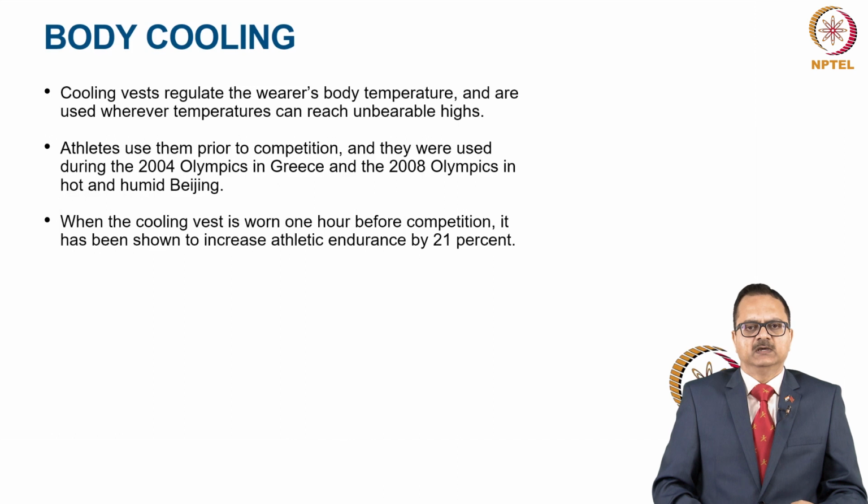Body cooling. Very important in hot climates. They are used in the form of cooling vests, cooling sprays, ice baths, etc. The cooling vests regulate the wearer's body temperature and are used whenever the temperatures can reach unbearable heights. Athletes use them prior to competition. Please note they are banned during competition, and they were used during the 2004 Olympics in Greece and the 2008 Olympics in Beijing. When the cooling vest is worn 1 hour before the competition, it has been shown to increase athletic endurance by 21%.